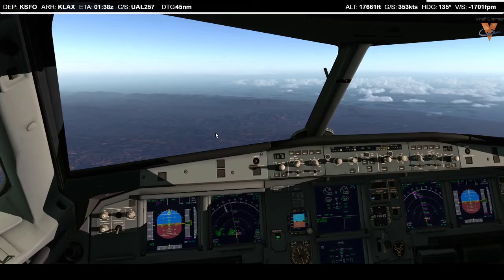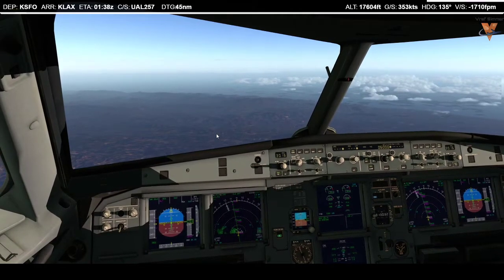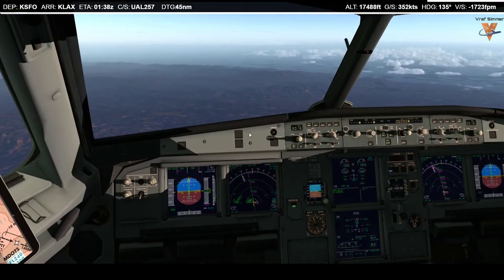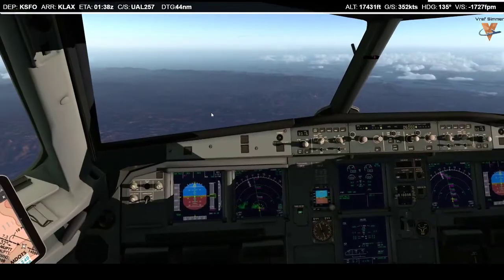Aviation Boss and Guitar, hi. Welcome aboard. Great to have you here, Aviation Boss. Glad you're here with us today on the descent. Just in time for the approach descent check, so here we go.